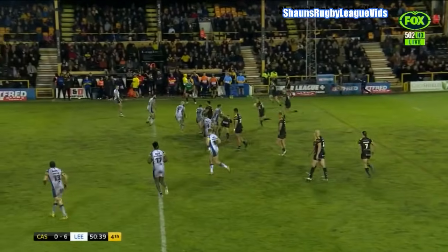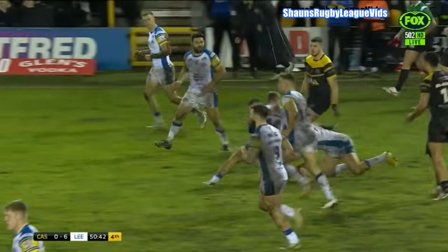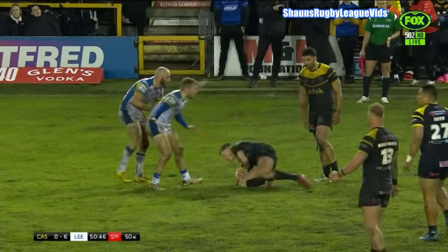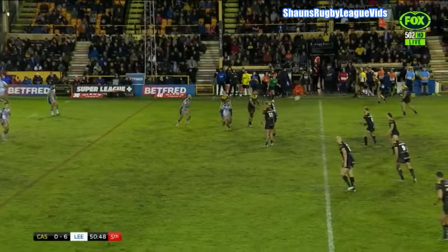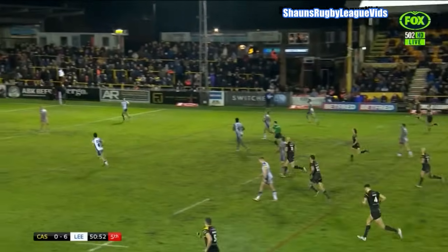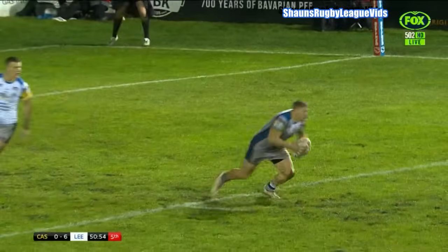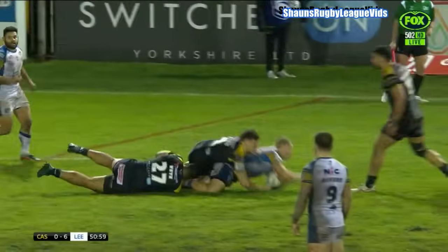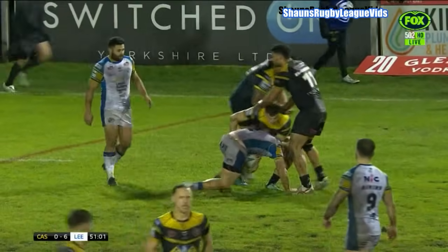Here's Richardson now, uses Vete as a decoy, finds Broadbent. Can't quite get it out wide to the centre on that right-hand side. Ball comes back here to Richardson. He's going to go high. A swirling kick for Miller to get underneath. Takes it nicely. Decides to run it straight forward. Pumps off one. Gets up and over the 20 and Leeds are back in possession.